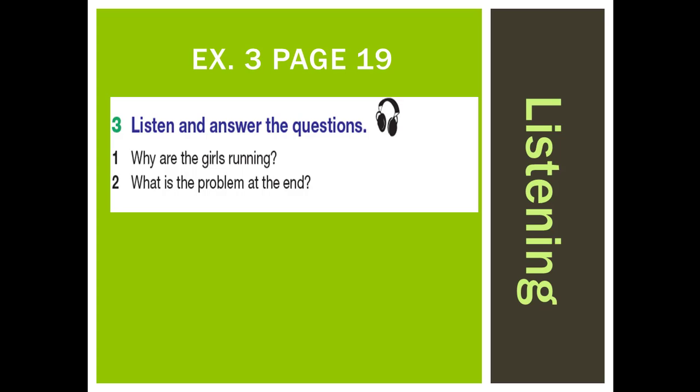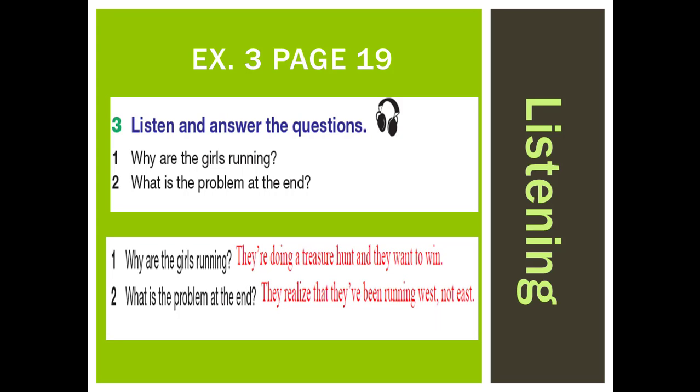Well, after listening to this part, you can now answer the 2 questions. For number 1, why are the girls running? They are doing a treasure hunt and they want to win. Number 2, what is the problem at the end? They realize that they have been running west, not east.